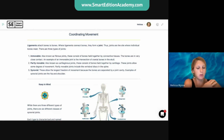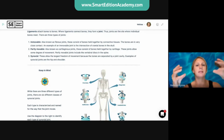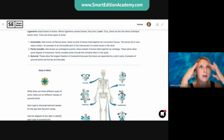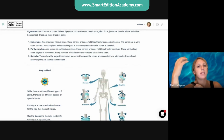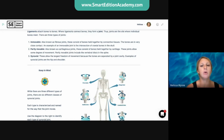So, these joints: there are three types of joints. We have immovable joints, which are fibrous joints. They are basically almost like bones that are glued together with connective tissue. They are in very close contact, and they're called immovable because they don't move. You'll find these in the skull. If you see a picture of a skull, it's almost like a little puzzle on top of the head, and those are immovable joints that don't really move, but they are connected by a soft but strong connective tissue.